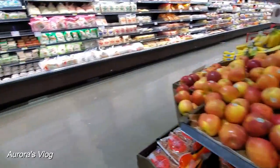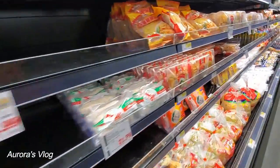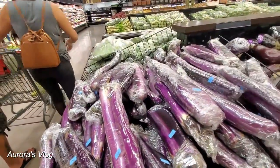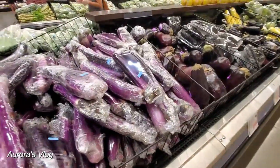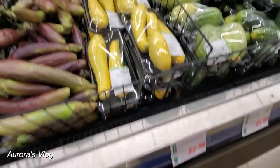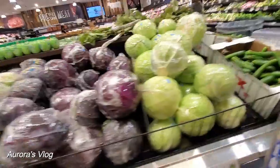So, let's go back here. They have some tofu, noodles. Check this out here. I love this eggplant. This will last longer. Eggplant, 79 cents a pound. I might get some. Yellow squash, $1.99 a pound. Ishana Market was 39 cents. So, red cabbage, 79 cents a pound.